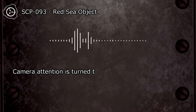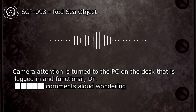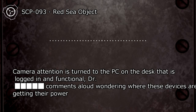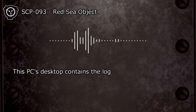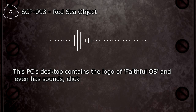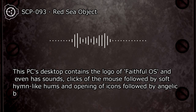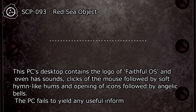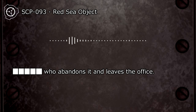Camera attention is turned to the PC on the desk that is logged in and functional. Doctor comments aloud, wondering where these devices are getting their power from, as he has noticed no power outlets. This PC's desktop contains the logo of Faithful OS, and even has sounds, clicks of the mouse followed by soft hymn-like hums and opening of icons followed by angelic bells. The PC fails to yield any useful information to Doctor, who abandons it and leaves the office.